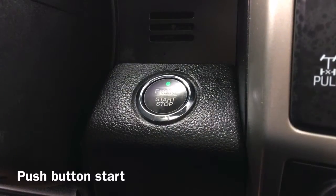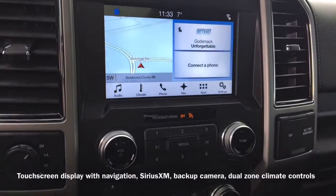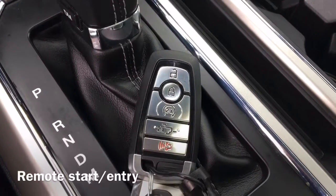Also equipped is push-button start, and a Bang & Olufsen sound system. A touchscreen display shows the vehicle's navigation system, SiriusXM radio, and backup camera. Equipped with dual zone climate controls, and on the vehicle's key fob we have remote start and entry buttons.